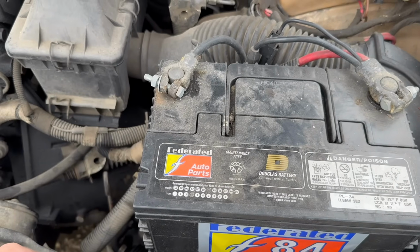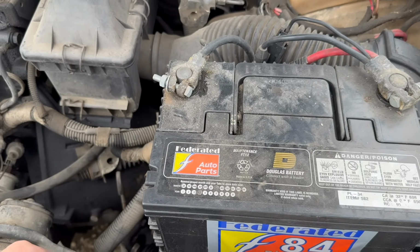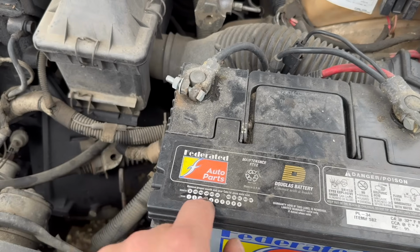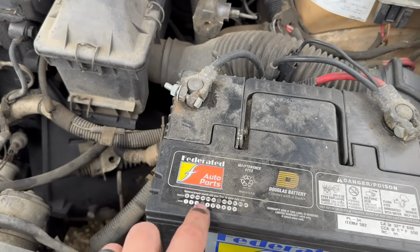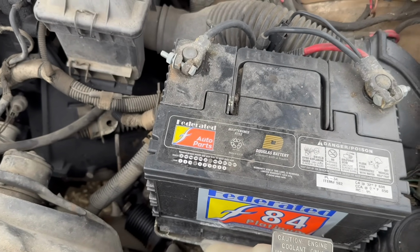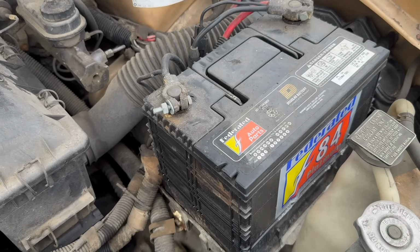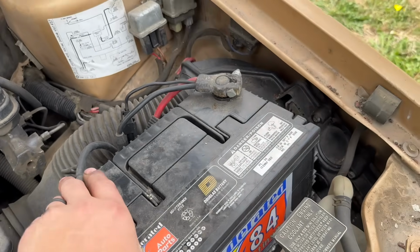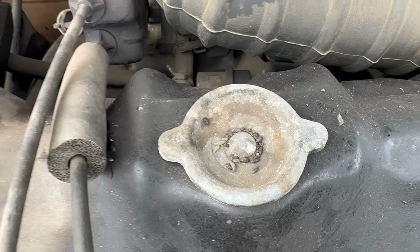Looking at the battery here, it's a Federated, which is not anything we see in this part of the world. They removed the tag for 4, July of 4, so I wonder if that was 2004. Maybe he was keeping it running at that time, I don't know. That could be 94, which would mean this battery was 9 years old when the car was parked. I don't know, it doesn't look like the early 90s to me, but I could be wrong.